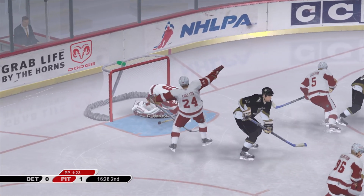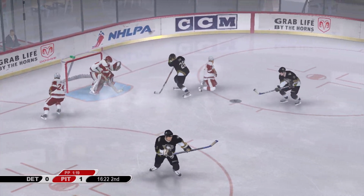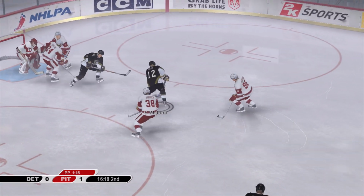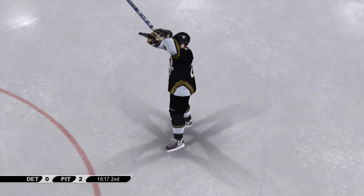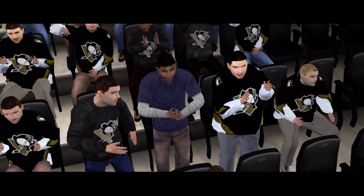Through the zone. Oh, and there they go, the Penguins on the move. Armstrong has the puck in the corner. Hasek makes the pass to the defenseman. He scores! And the net scoring play will now up two here in the second.